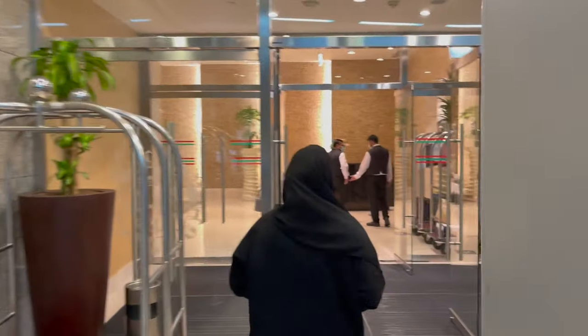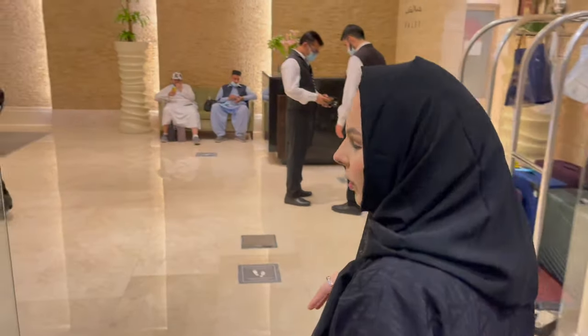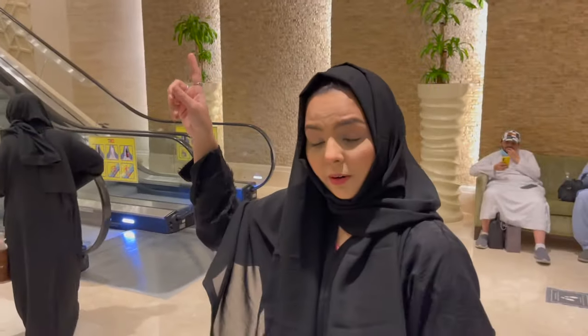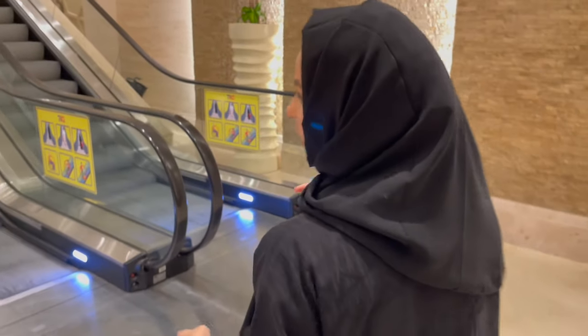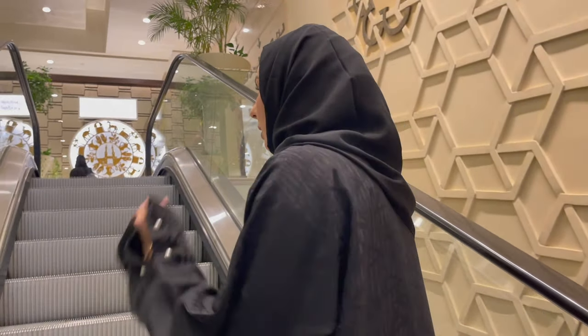So Laba, is this the only entrance to the hotel? No, this is like a main entrance. If you come by car, this is the entrance. Obviously, if you're walking, then there's a Haram entrance, which is upstairs, around the other side of the hotel. I'll show you guys. Going upstairs now, and then that's the lobby area. I'll show you guys around there.